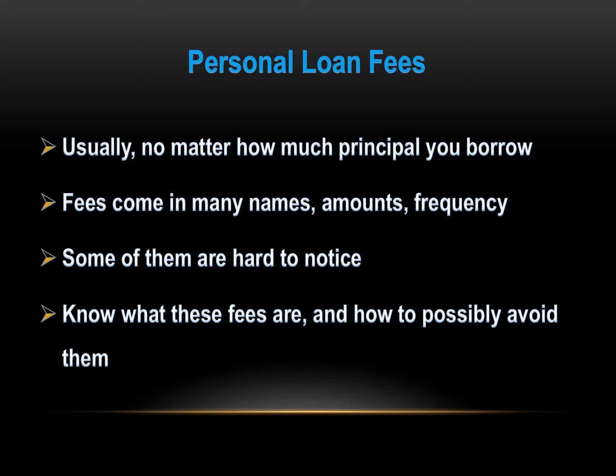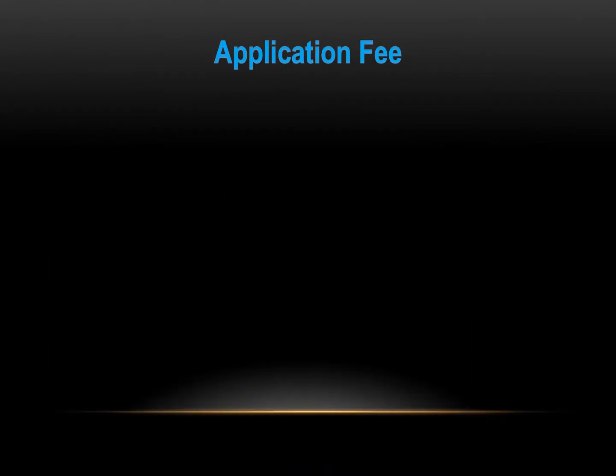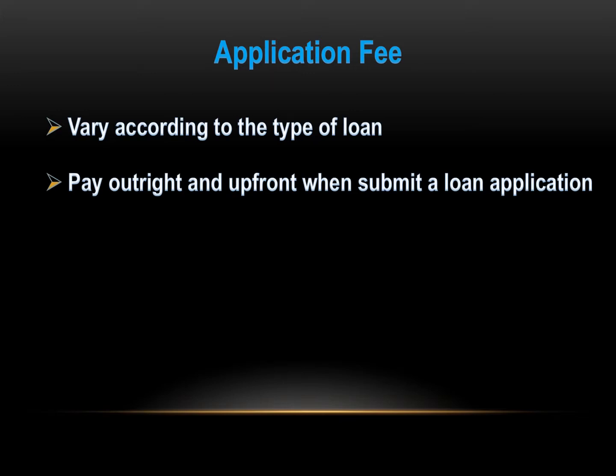Here are some of the common fees that lenders collect from personal loan borrowers. Application fee. The first common fee is a loan application fee, which a borrower has to pay for getting a loan. The application fee will vary according to the type of loan you're applying for, and it's something that you pay outright and upfront when you submit your loan application.